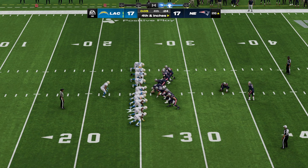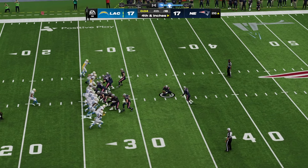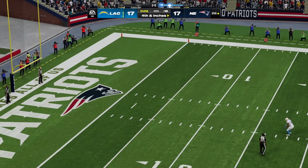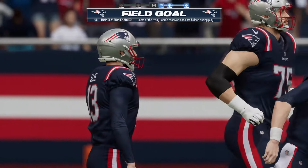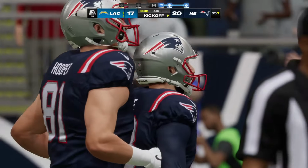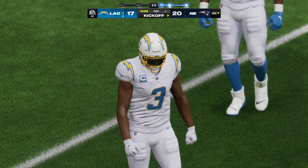So on is their kicker, and it's down to this. He made his only attempt earlier. This for the win. And his kick is indeed good. And it's celebration time on that sideline as they have taken the lead in the final seconds.